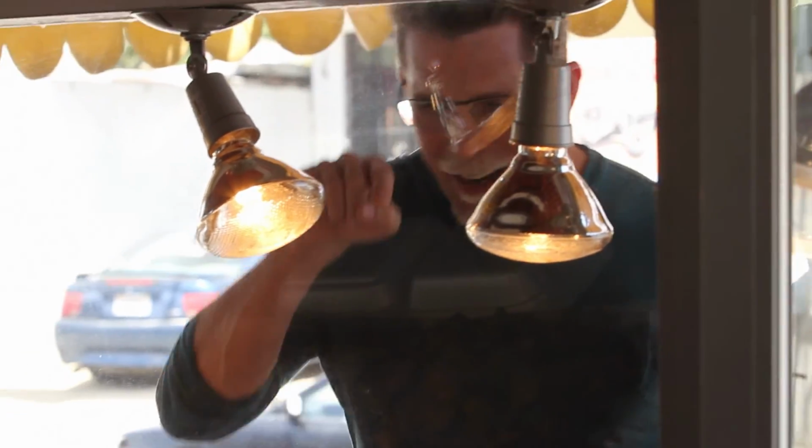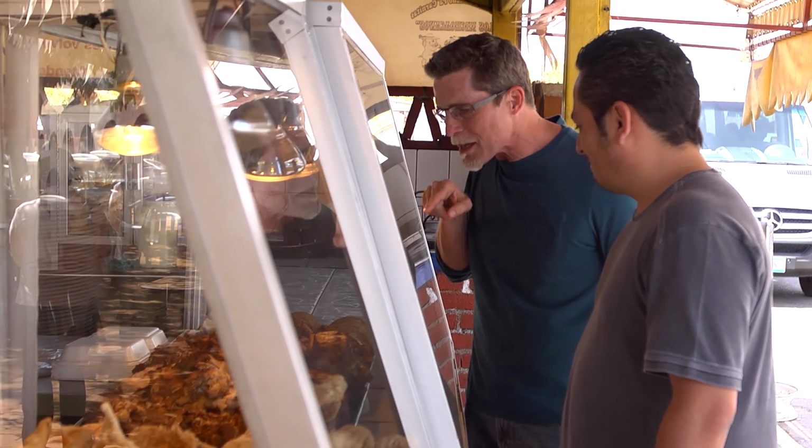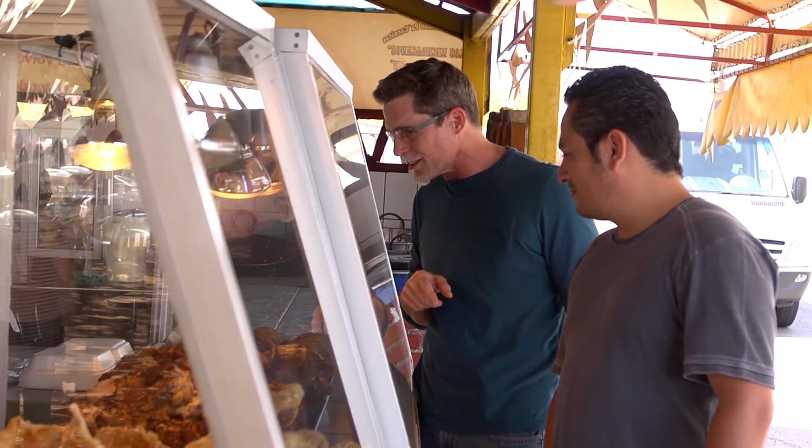Oh, I like that. The cuerito that's back there, the skin, I like that. Let's see, it looks like there's some heart there, pig's trotters. This looks like pork loin over here, your part, over there. I don't know what all that is, but it sure does look good.